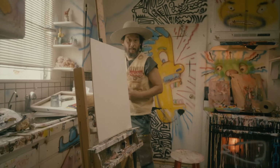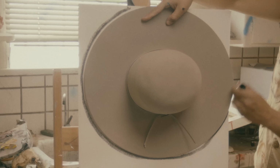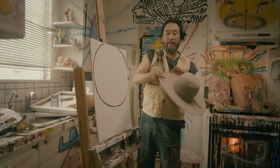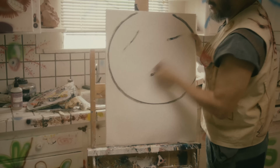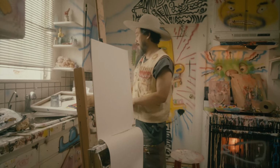What do you want now? You want me to trace my hat? I could do it. You don't think I'll do it? I'll do it right now. See that? I did it. Ding, ding, dong. Done. Next. You got more? All right, I'm done.